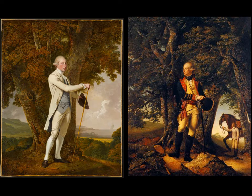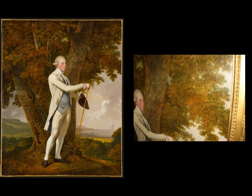The important thing about John Mills is that he becomes Wright's biggest fan. Over the course of the next 15 years, he spends about £1,000 on paintings just from Wright. And he buys some of his biggest, most important, most ambitious works, including the two which were most successful in Bath.